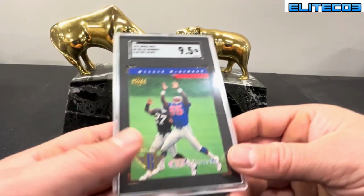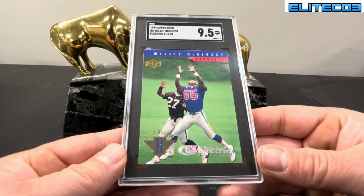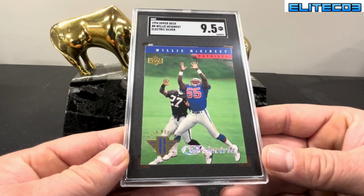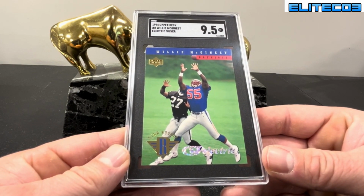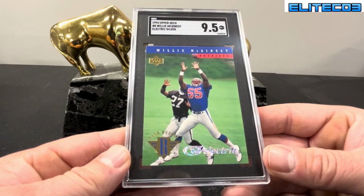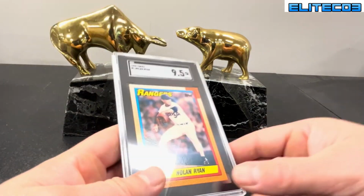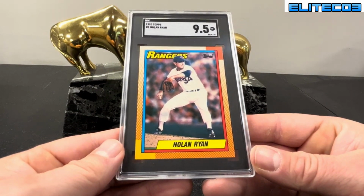Willie McGinest. This was the electric silver. I think there is also electric golds, but this is the silver. You get one per pack. Base set's pretty big, so it would take cases to pull each player, if that makes sense. You probably get each player once per case, maybe twice sometimes. Nolan Ryan Topps 1990.